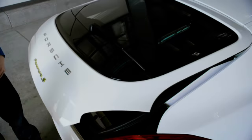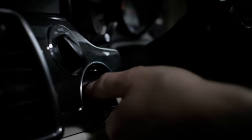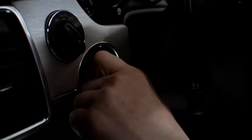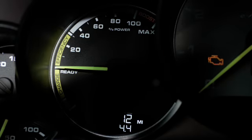Your Panamera SE Hybrid is started like any other Porsche, on the left. Cars equipped with Porsche entry and drive are started with the electric ignition switch next to the steering wheel. When all systems are ready, the power meter will display "Ready," and a tone will sound to indicate that the car is ready to go.